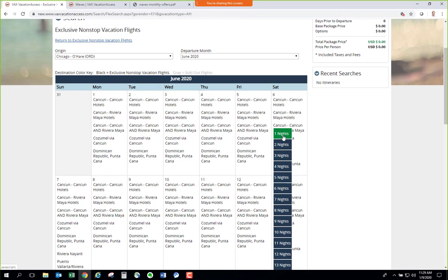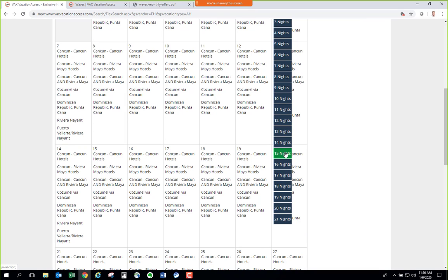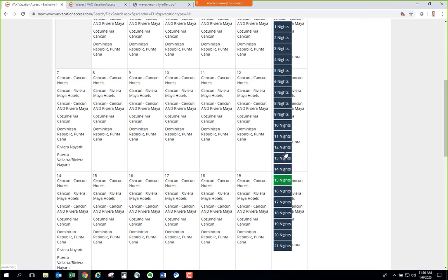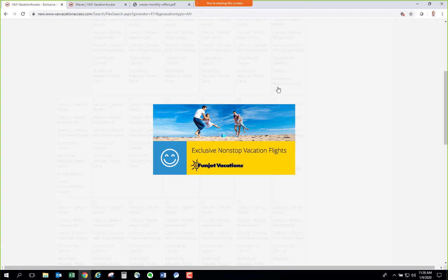And it comes up with a drop-down menu from 1 night all the way down to 21 nights. Now, I've never booked a package for 21 nights, but it would be pretty sweet if you did, and you have the option here. If the clients want that 4-night stay we talked about, well, you can be sure that within 4 nights, there's going to be an exclusive vacation flight for them to fly back on at the special rate and also the special commission for you.